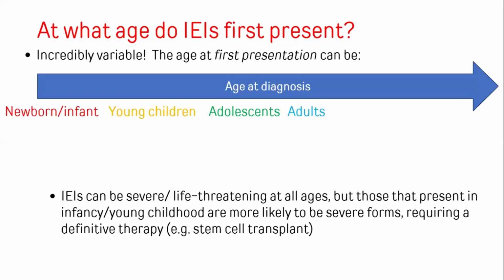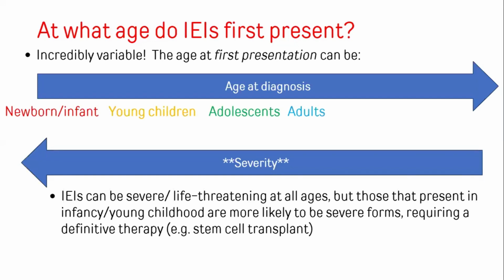In general, the individuals who present with symptoms in infancy or young childhood are more likely to have severe forms of inborn error of immunity. And if they don't get picked up and treated, they may not survive. And often those who are presenting or diagnosed in that early period may require more invasive treatments like a hematopoietic stem cell transplant. So you can see this correlation between age at diagnosis and severity of symptoms. That's not to say that adults cannot have severe presentations, but simply that when we pick up an individual with severe combined immune deficiency as an infant, they may be extremely sick if they're not treated, and they would not survive past the first year or two of life without a definitive treatment.